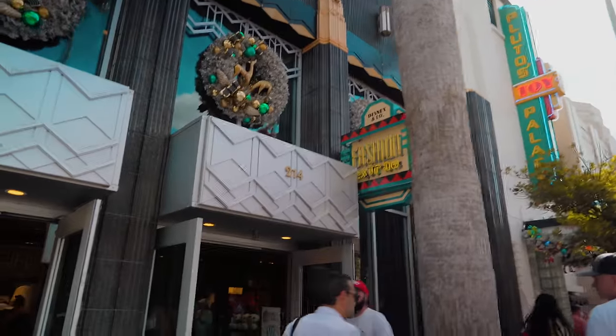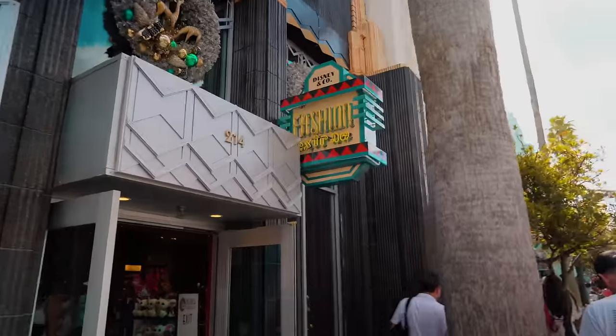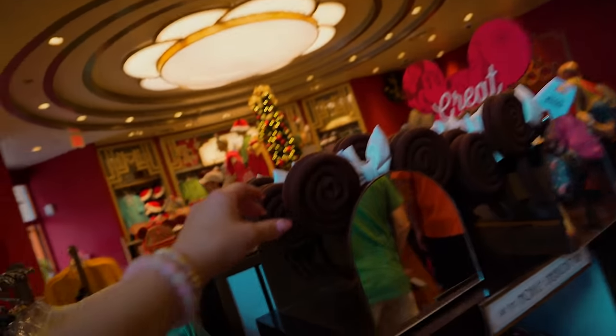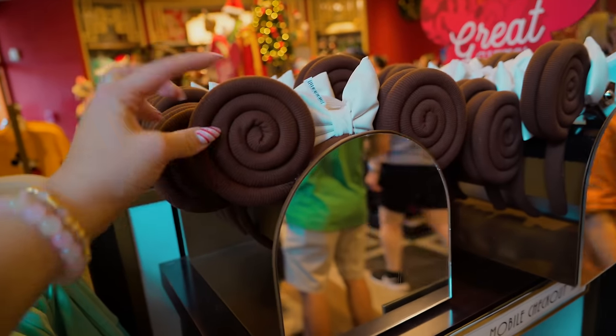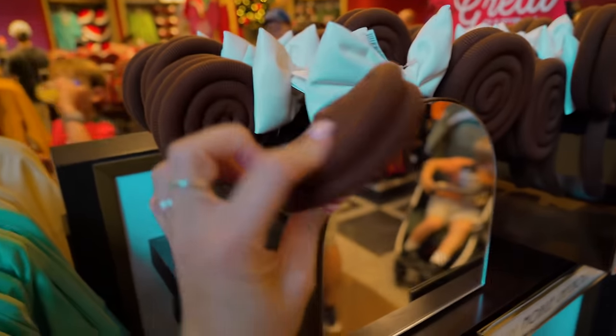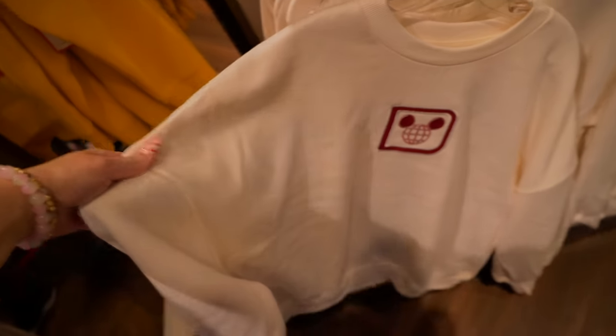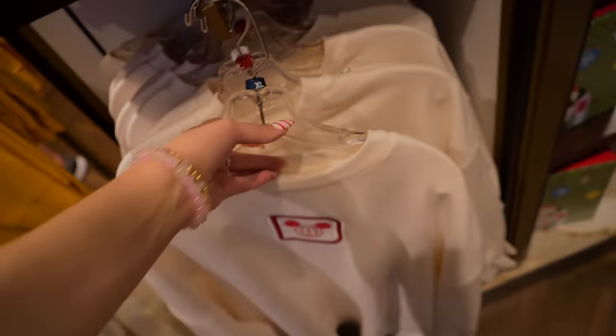All right, we're going to head into, I think it's Mickey's of Hollywood. See if they've got any cute merch inside here. Oh, look at these Star Wars ears. They're like Princess Leia's swirls. They're kind of cool. Oh, this is a cute jumper. I love that. I love how oversized and slouchy it is.